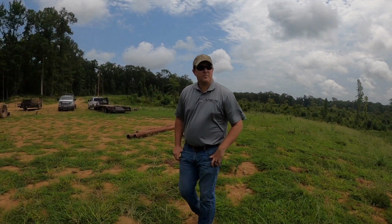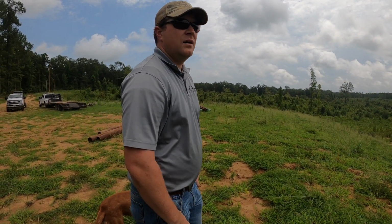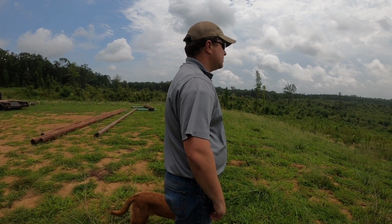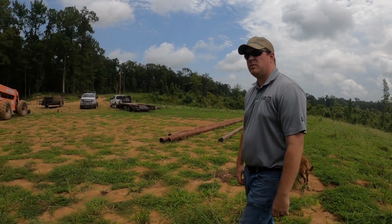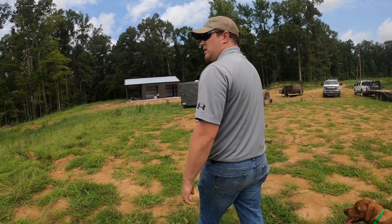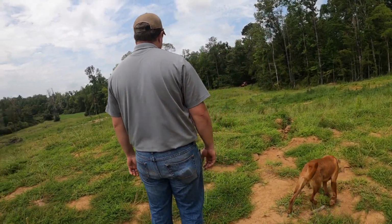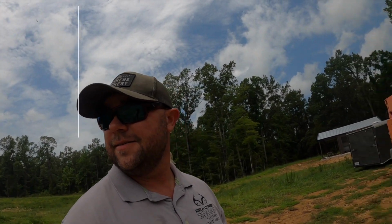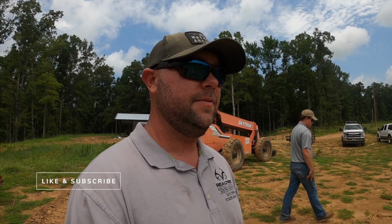You can hear the dozer in the background. He's doing some road work right now, smoothing out a few spots, filling in a couple little washouts, potholes and stuff on the dirt road in the bottom. He's fixing to go around and do some road work around the place and have that fixed up. But other than that, the place is in great shape. Tons of value in this one. It's one of the better ones that I've got to shoot here recently for sure.